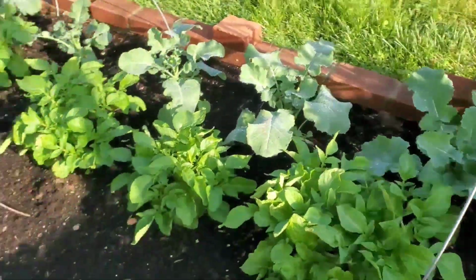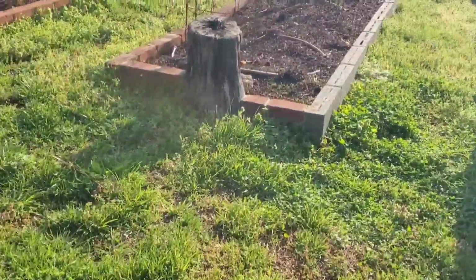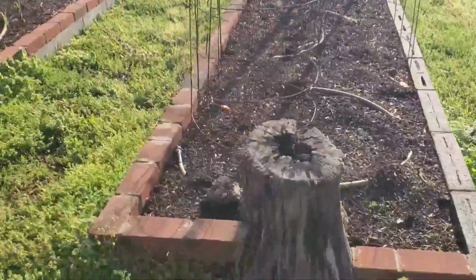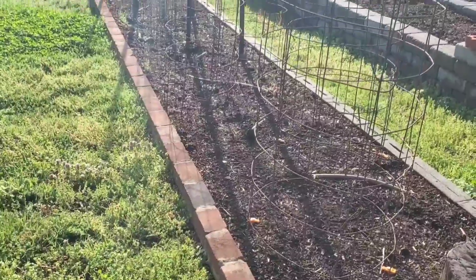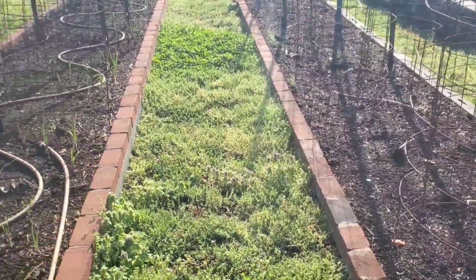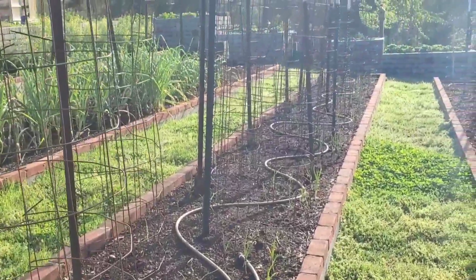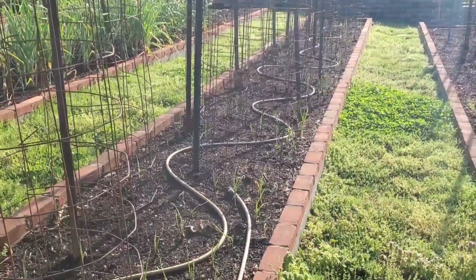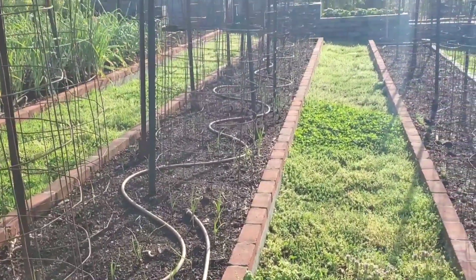Good looking potatoes. More Yukon Golds. Alright, bed 11 in the ground. Only has carrots in it so far. You really can't see them yet. I'll be filling those out later. Bed 12 only has onions in it. A couple more weeks and I'll be transplanting tomatoes out here. And things will start to green up.